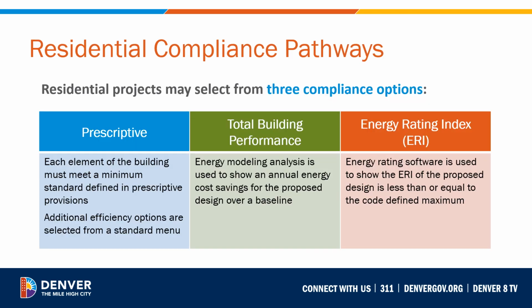The Denver Energy Code allows for a variety of prescriptive and performance-based compliance options to demonstrate that your residential project complies with the Denver Energy Code. Design teams should become familiar with all of the compliance options so that you can choose which one is best for your specific project. The performance-based pathways, which include total building performance and energy rating index, offer the most flexibility, while the prescriptive path offers simplicity.